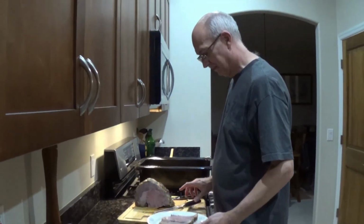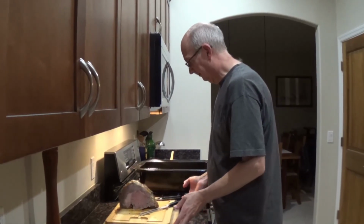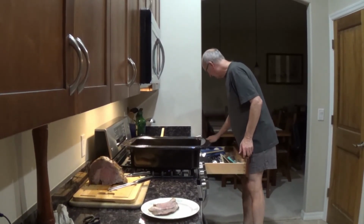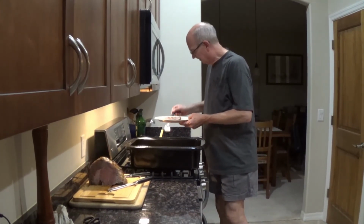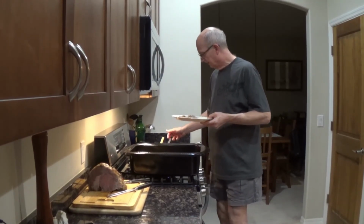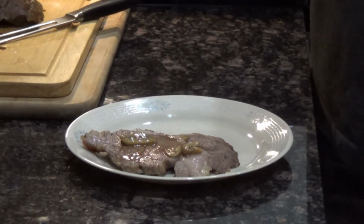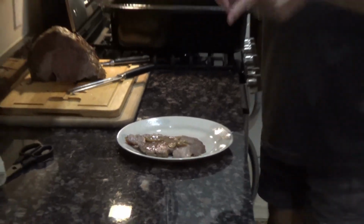We need smell-o-vision, I keep saying that. It's not going to work. And for those of you who want to see what that's like, just a little bit of that gravy, that juice. So as you can see, this is an outside piece. I'm going to call this medium rare. It's hard to tell, I know. But as we cut in further, it's going to be definitely more cooked.